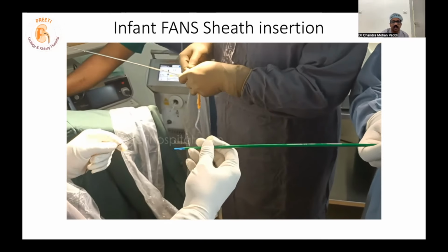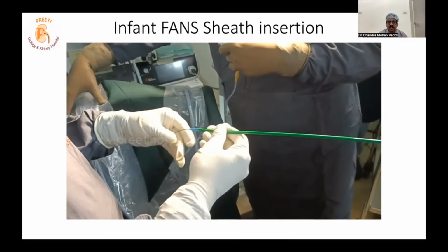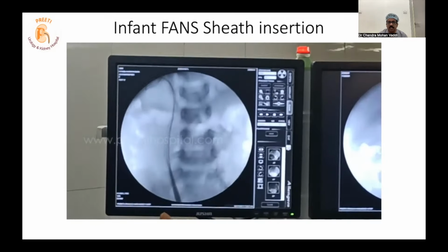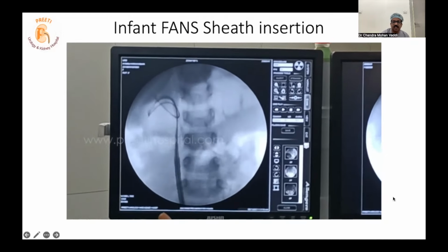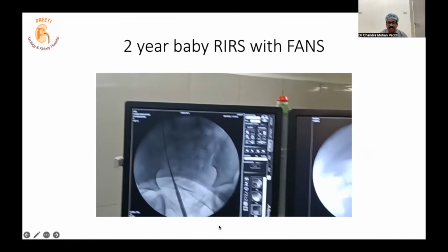Now coming to the infant Fans sheath insertion. Imagine the infant Fans sheath and adult Fans sheath are the same; the only thing is 9.5 French is available. These are post-stented cases, so one must be aware of this. Otherwise, insertion is the same. In a 2 year old baby, we have done RIRS with the Fans sheath. This is the same case.